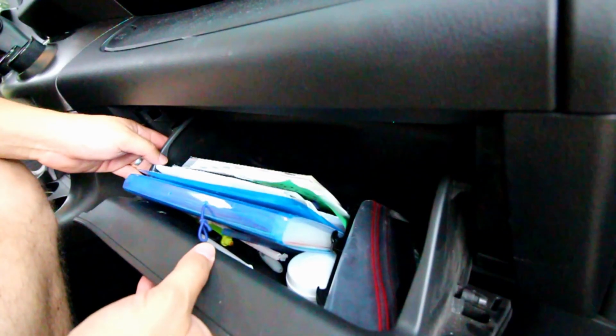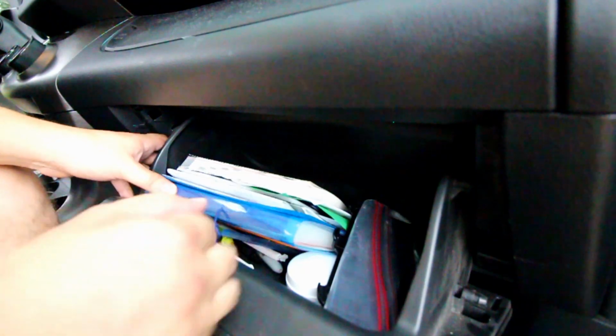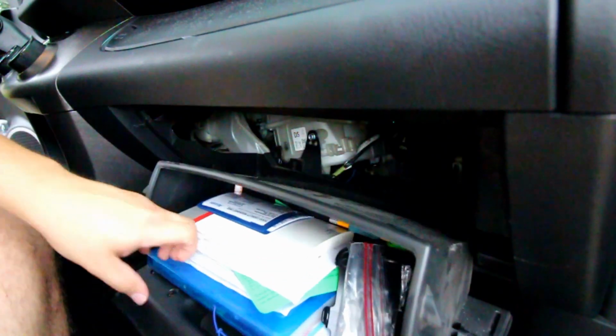Now I didn't empty the glove box out, but when I do this, it's going to want to just dump out and all your stuff's going to fall on the floor. And my wife's going to kill me because she's got all her important things in here. So you can just give it a little yank. We're going to free it, and then it's just going to fall out, and everything's going to dump out onto the ground.